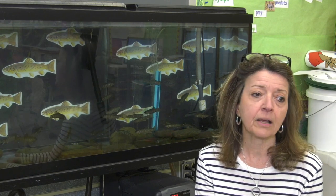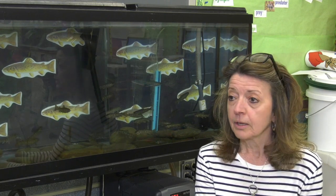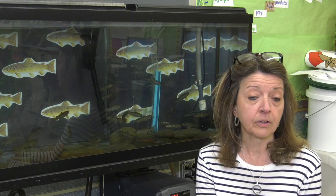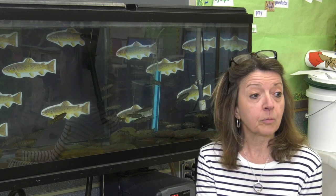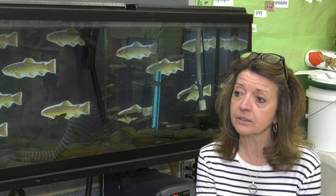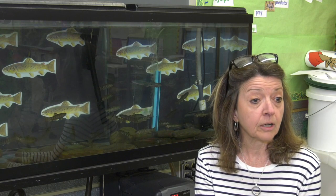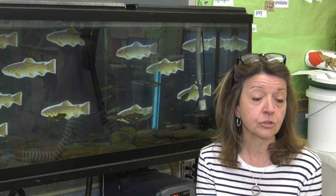And by raising trout from eggs to sac fry to fingerlings, they follow the whole process of the trout life cycle. So that when we release them into the stream, we need to know that the stream is healthy and clean, and trout are a huge indicator of the health of a stream.